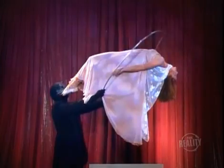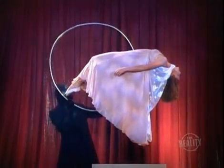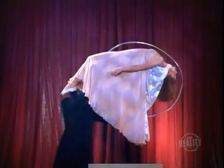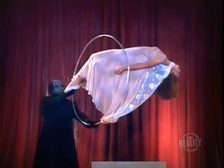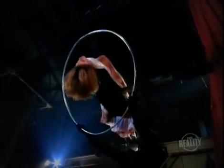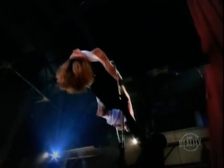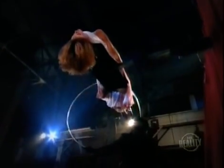Now, what about the solid metal ring? It looks like it passes completely around the assistant. But this is merely an example of sleight of hand. He's only making it appear as if the ring is going all the way around her. From the back, we can see that the bar attached to the forklift prevents the ring from going all the way around the assistant's body. It's the magician's sleight of hand that makes it look as if it really did.